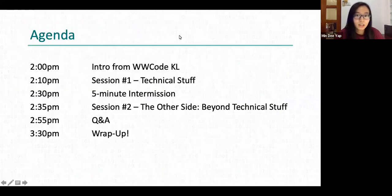Okay, let's move on to our agenda. We'll split our session today into two parts because our topic today is to cater for people who have just graduated from the IT field or computer science, or people who are just self-taught developers, as well as junior developers who have probably 1 or 2 years of working experience.